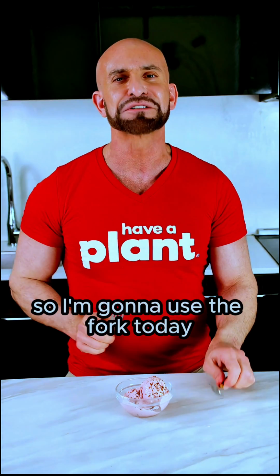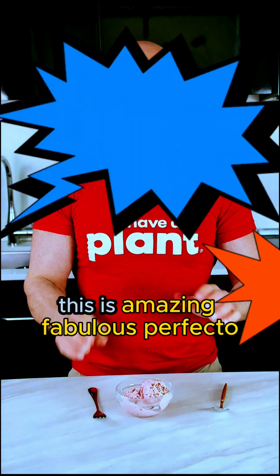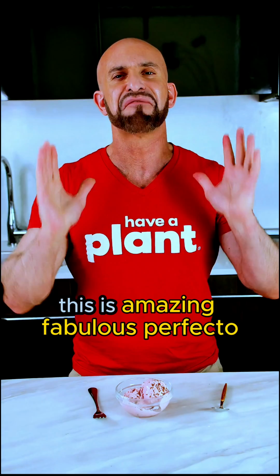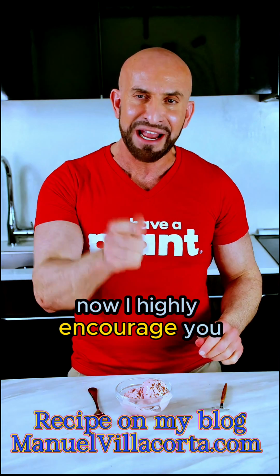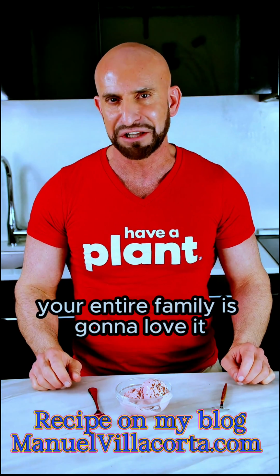So I'm gonna use the fork today. Now let's see how this tastes. This is amazing, fabulous, perfecto. Now I highly encourage you to make this ice cream. Your entire family is gonna love it.